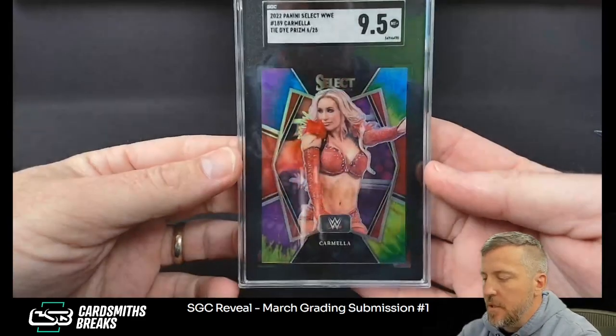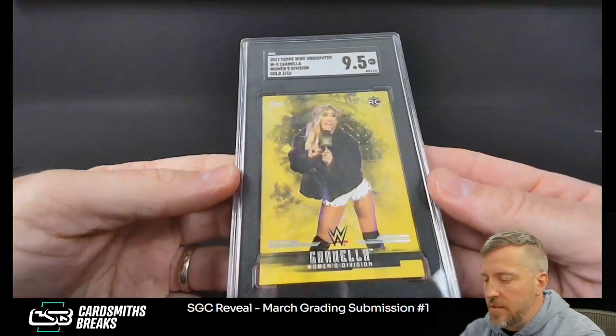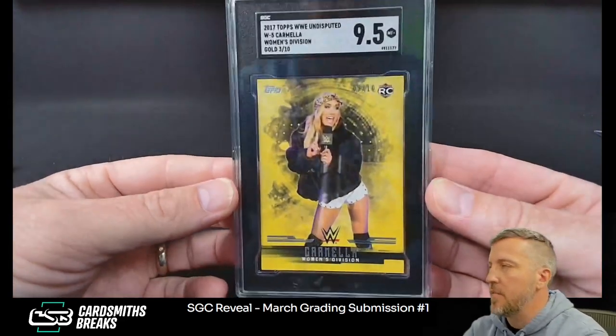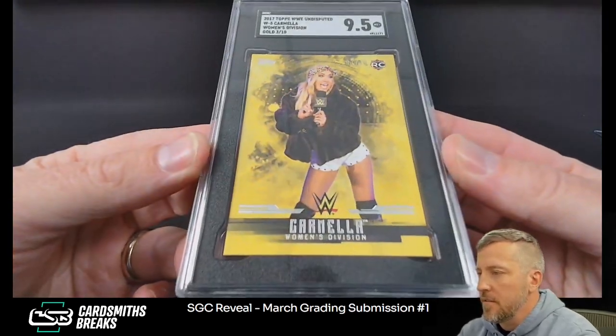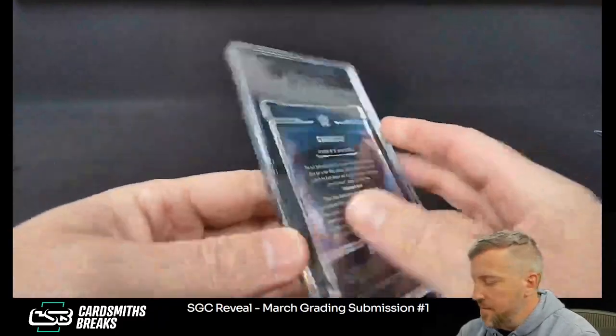Man. The Sweet Select tie-dye Mela, 9.5. Man, I don't know where to start. Well, here's a 17 Undisputed gold 9.5 rookie. Wow, he's 11 for 22. I love this card.